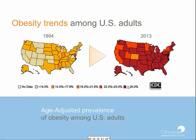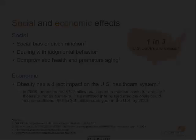Obesity has increased greatly in prevalence in the United States over the last 20 years, as you can see in the graph here. So it's exciting to have a new treatment for patients that can bridge the gap between medical weight loss and surgical weight loss.